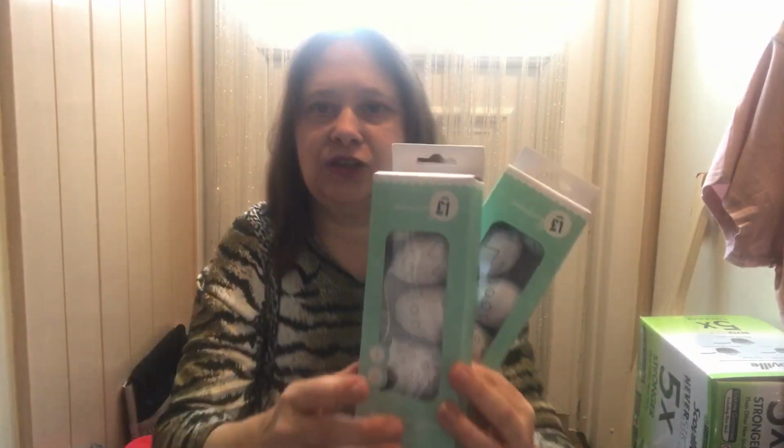And the other thing is what I bought last year. And these are these. Sorry, got a message there. I bought some of these before, but I don't know if they were in a bigger packet. I think they were in like a bag. These were £1 for 5 eggs. So I've got the 10 eggs.